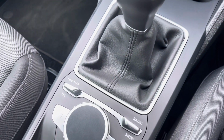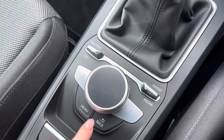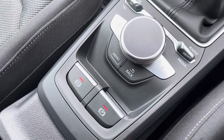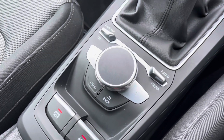Here you can see a pad of controls to use on the MMI display for menu, back, control, sat-nav and radio. Finished with the electric parking brake, adding a modern flair to this car.